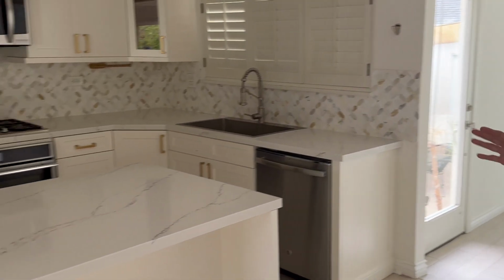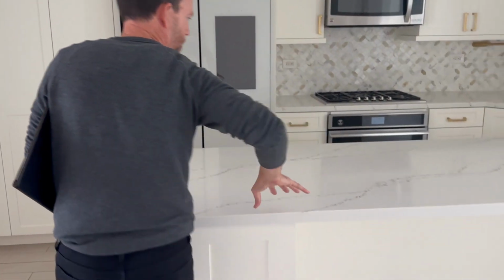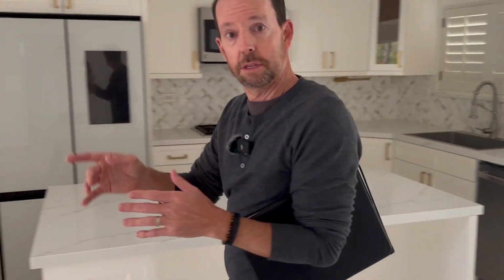Amazing kitchen, already remodeled by the current owner. We'll put some bar stools right here, right? We'll get like a fruit bowl or something here, maybe a couple folded towels. Boom, done. Not a whole lot to do in here, mainly just staging. Let me show you this other room over here.